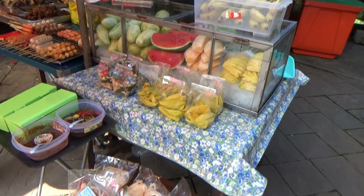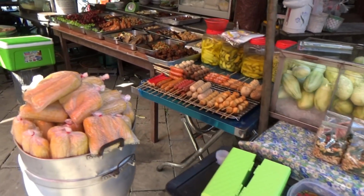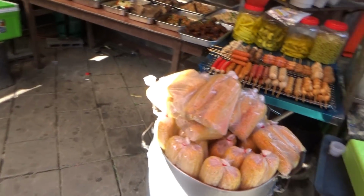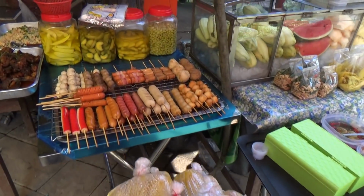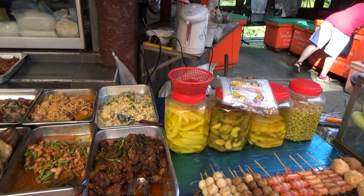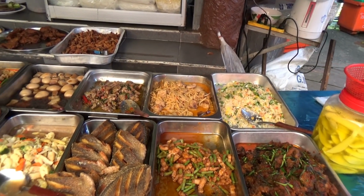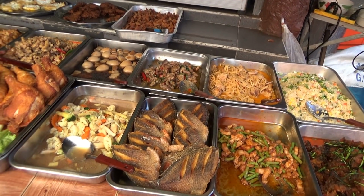Look at this, huh? Fish crackers, fresh fruit, steamed corn. All your hot dog needs and pickled fruit. But then look at all this, huh? So much stuff. Look at the fried fish.